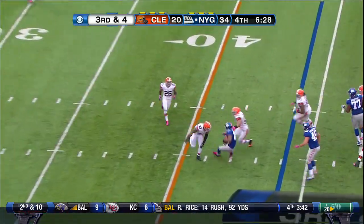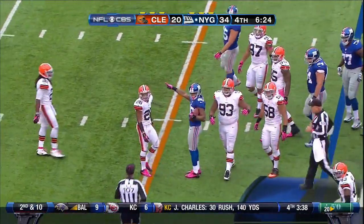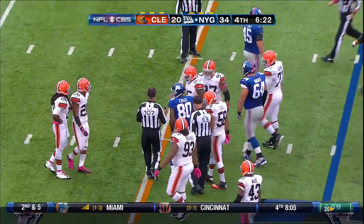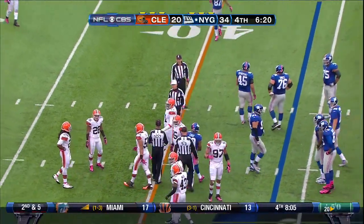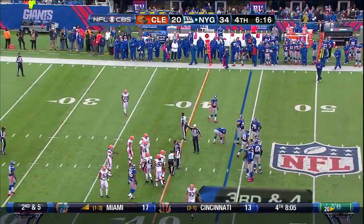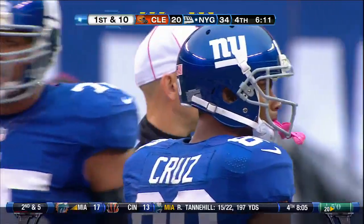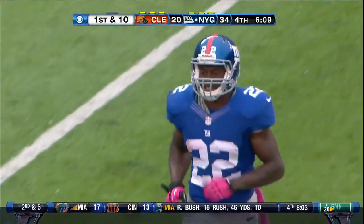Manning over the middle to Victor Cruz, and looks like he's going to have enough yardage for the first down. TJ Ward, the safety, was right there. And they do spot the ball and give the Giants a first down. Talk about knowing exactly where the sticks are.